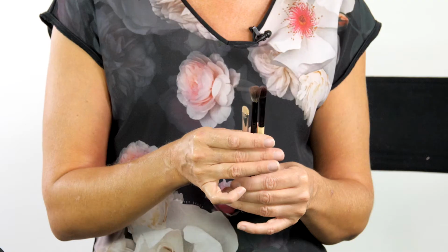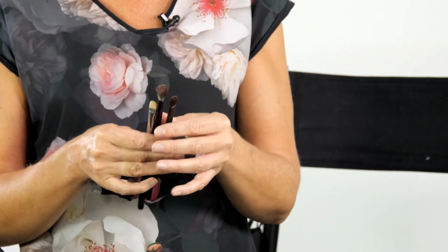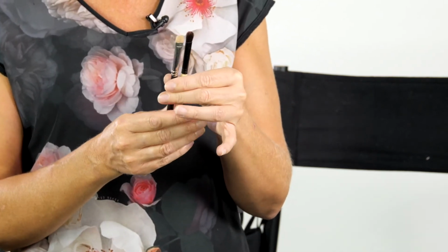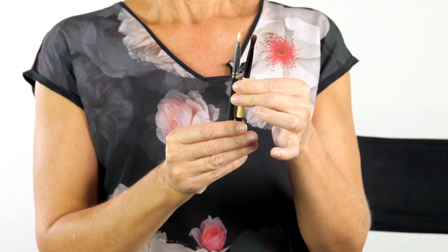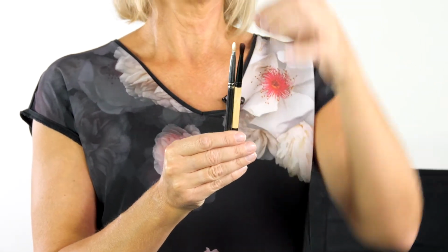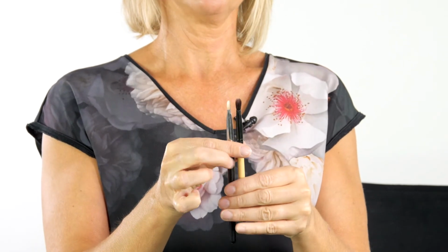So it is quite difficult to know when you first start doing your makeup. It's difficult to know what's going to work for you, what sort of shape, because some can look really similar but they'll give quite a different effect. So even though, yes, this one's a different colour and it's slightly bigger, turned on the side it's a very different brush. So this one's much more tapered, so it's going to give me much more precision than this one.